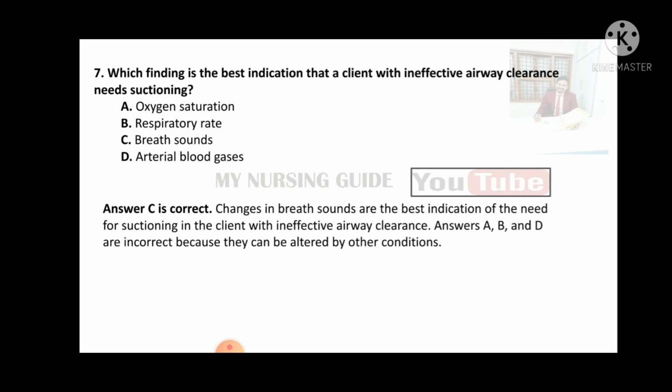See here, oxygen saturation can vary with any condition, like if the patient has chest injuries or COPD. So there is a variation in the oxygen saturation and respiratory rate also, and sometimes ABG analysis will also vary with different conditions. But when severe secretions are there, the first altered indication is breath sounds.